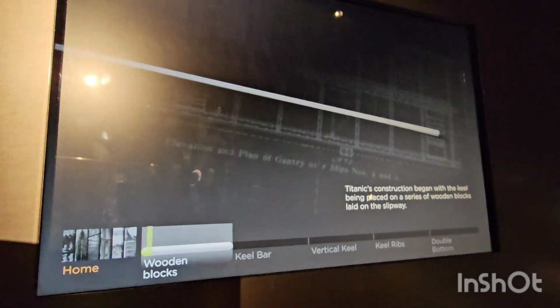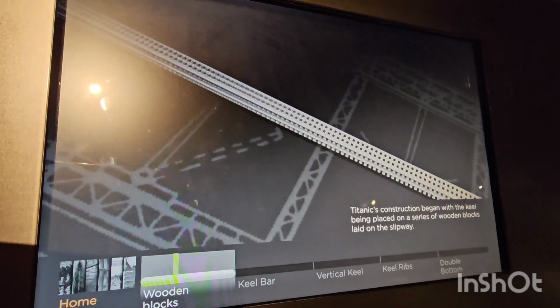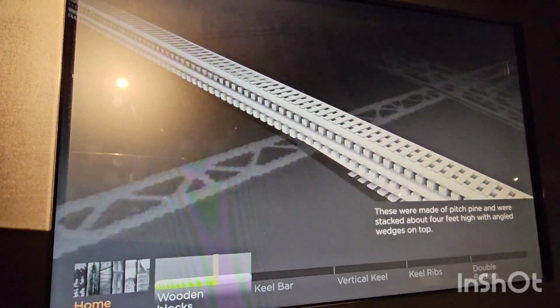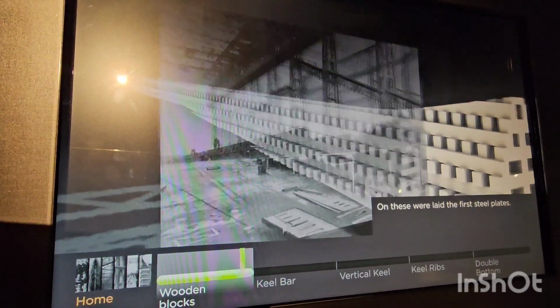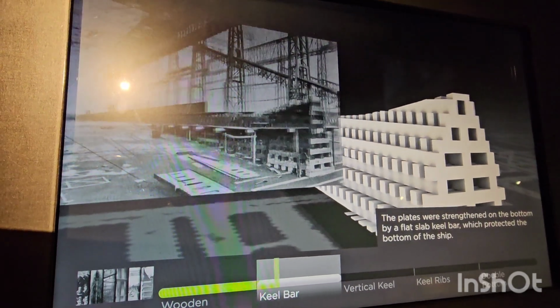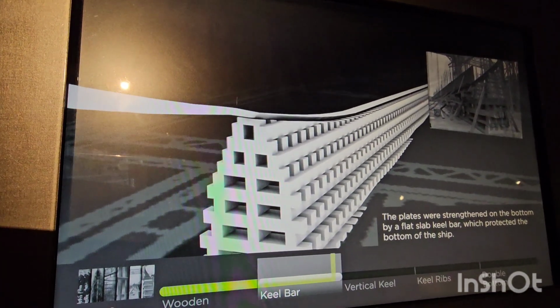Titanic's construction began with the keel being placed on a series of wooden blocks laid on the slipway. These were made of pitch pine and were stacked about 4 feet high with angled wedges on top. On these were laid the first steel plates. The plates were strengthened on the bottom by a flat slab keel bar, which protected the bottom of the ship.